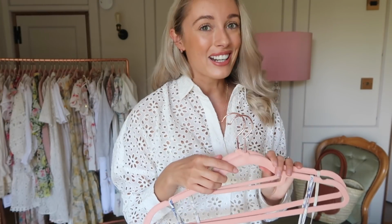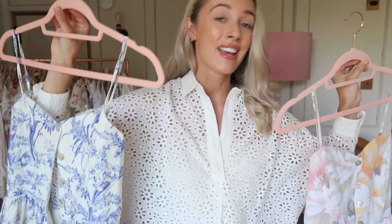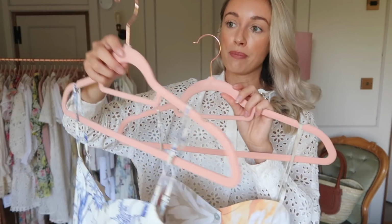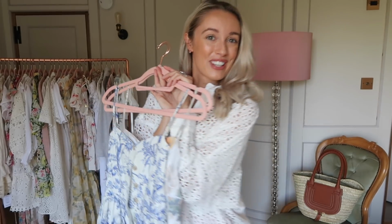It's such a great price tag. I know so many of you have already bought them. I think I've seen more of you guys buying this dress than any other thing throughout the whole of 2020 so far, so I know you guys love it just as much as I do, and I could probably dedicate an entire video to how much I adore them, but I'm going to move on to the next item.